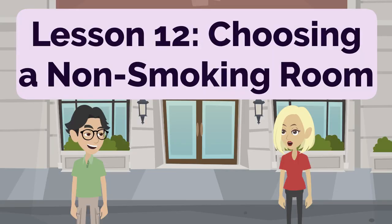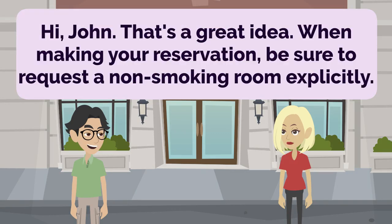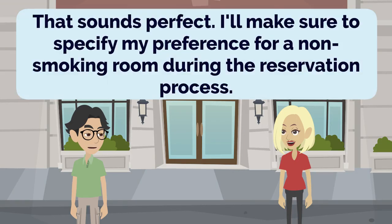Lesson 12, Choosing a Non-Smoking Room. Hi Anna, I'm planning a trip and I want to make sure I get a non-smoking room. Any suggestions on how to ensure that? Hi, John. That's a great idea. When making your reservation, be sure to request a non-smoking room explicitly. That sounds perfect. I'll make sure to specify my preference for a non-smoking room during the reservation process.